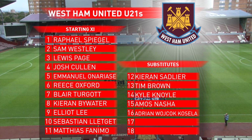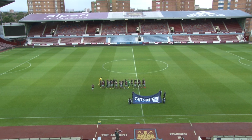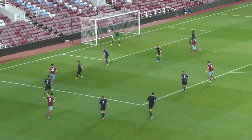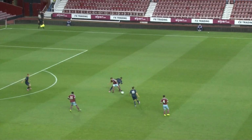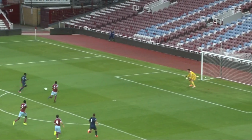West Ham came into the game on the back of an opening day defeat to Tottenham Hotspur. Among their starters was Hammers' top scorer at under-18 level last season, Kieran Bywater. And it was the Hammers who had the first chance of the game. Sebastian Lecce was allowed space down the left-hand side to pull it back to Elliot Lee, but his effort was blocked by Josh DeBio.